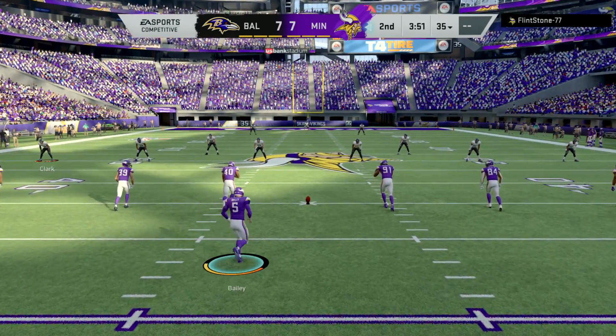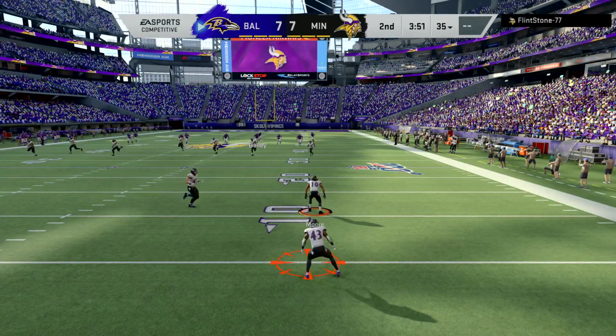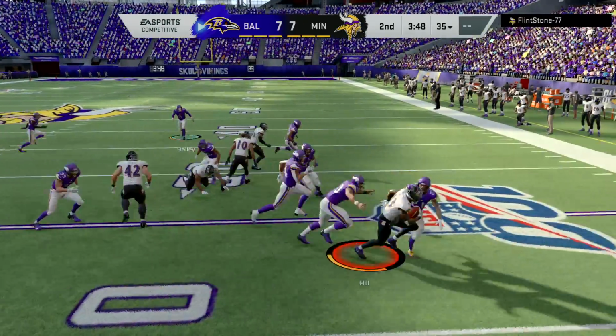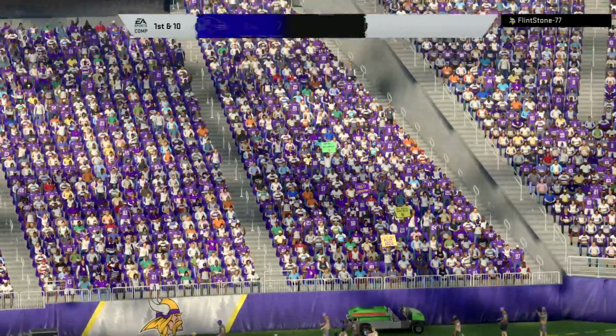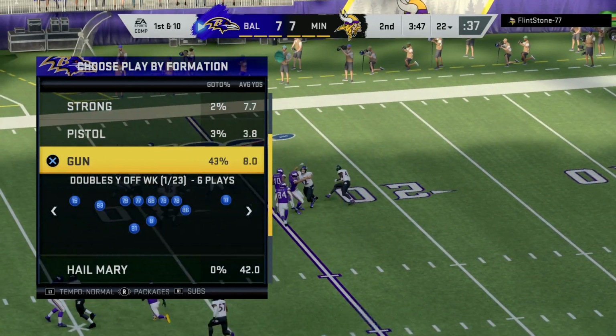So all even at 7 now as they kick it away. This one taken from the 7. And he'll get it up past the 20 to the 22-yard line. First and 10 at their own 22-yard line.